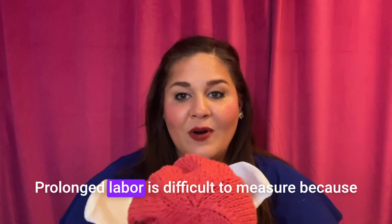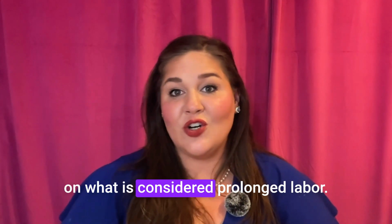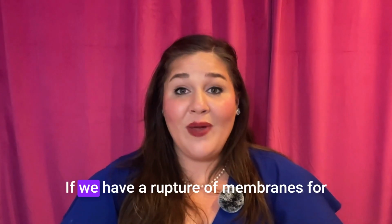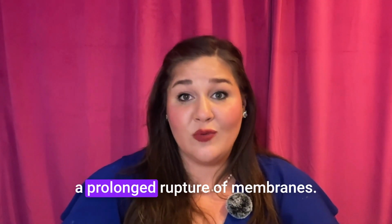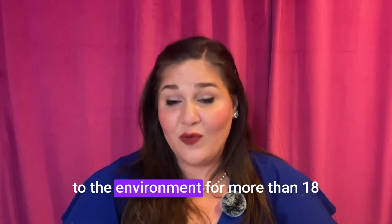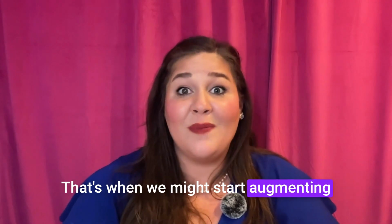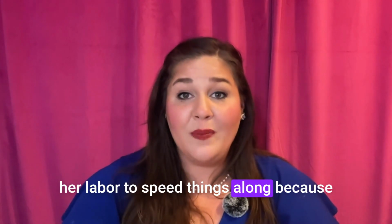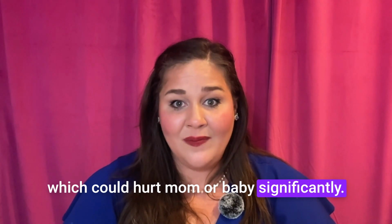Prolonged labor is difficult to measure because different hospitals have different policies on what is considered prolonged labor. If we have a rupture of membranes for more than 18 hours, it's considered a prolonged rupture of membranes. The water bag has been open and exposed to the environment for more than 18 hours, increasing the risk for infection. That's when we might start augmenting her labor to speed things along because we don't want an infection to develop, which could hurt mom or baby significantly.